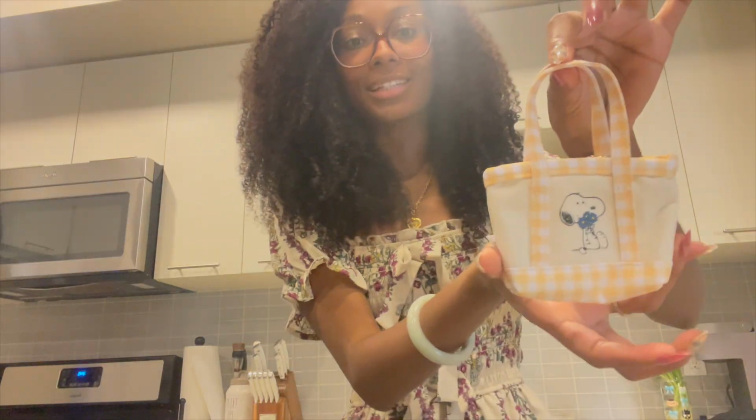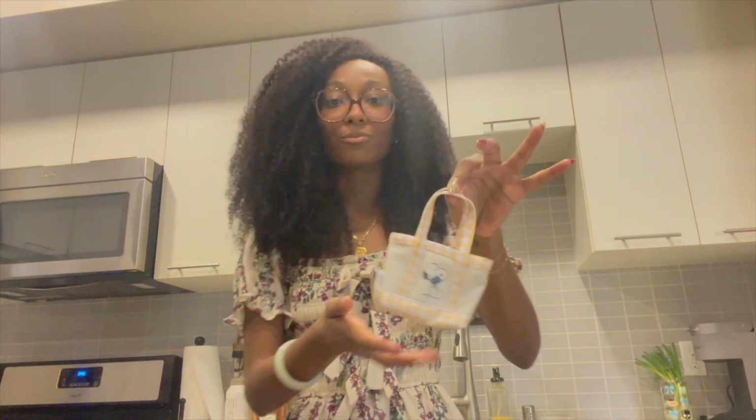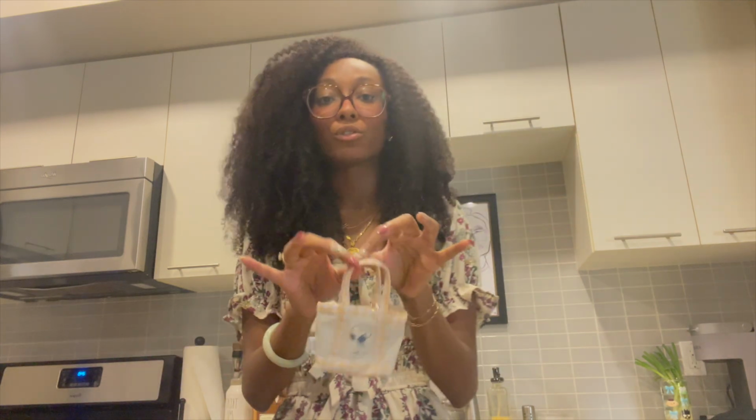But then the last thing that I got is this. This is so cute. This is actually for my American Girl dolls because why not? We're being whimsical all 2026.